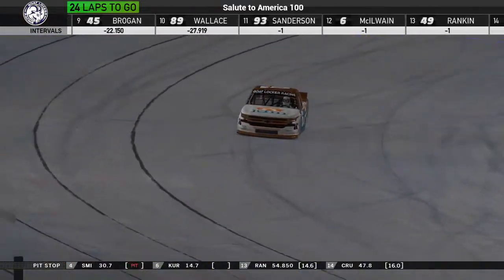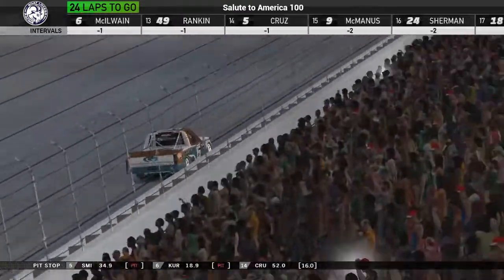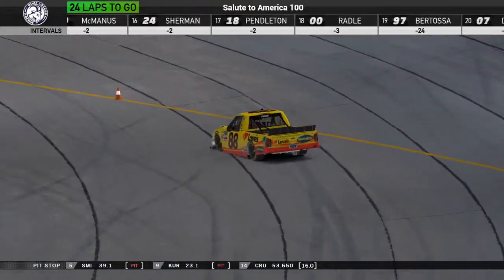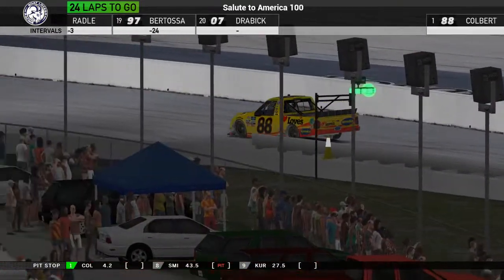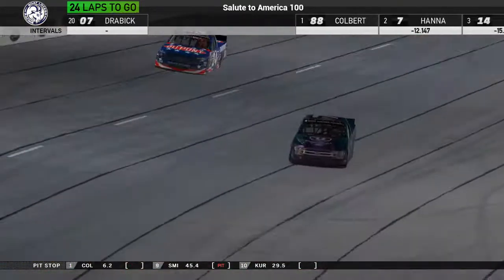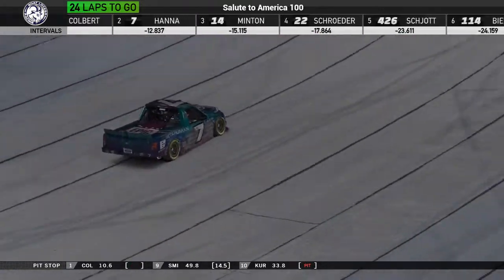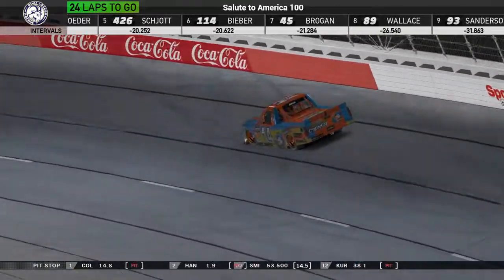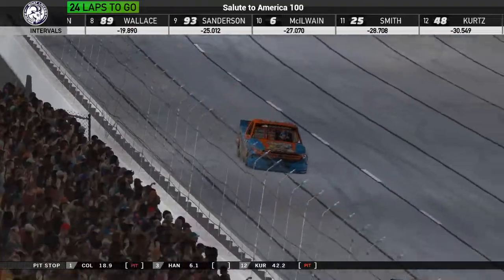Yes, that's going to turn the lead over to Jonah Colbert. As well, he's going to turn that lead over to someone else because he's bringing that 88 truck to pit road. We're going to have to see where this cycles out between Cody McElwain and Eddie Smith. See just who got on and off pit road a little bit better than the other one. As Eddie Smith is just now coming off pit road, and there goes Cody McElwain right on by.